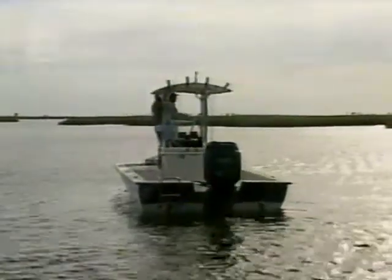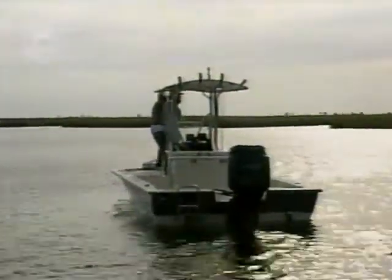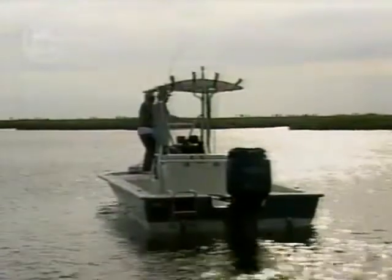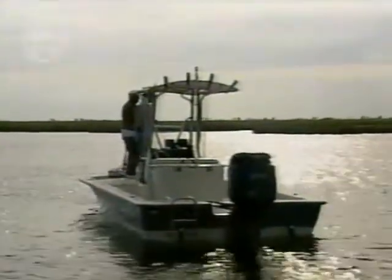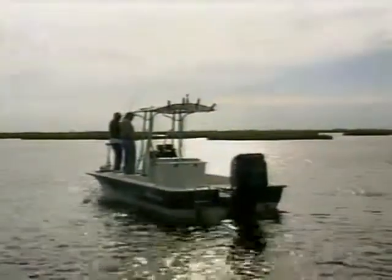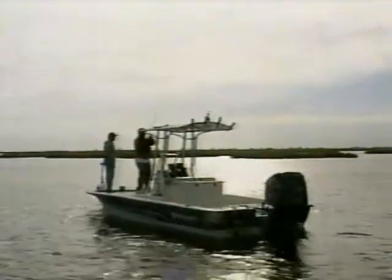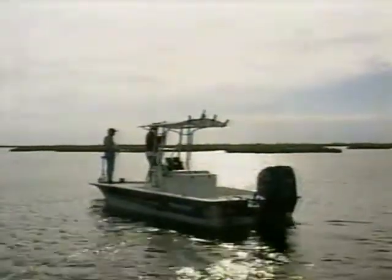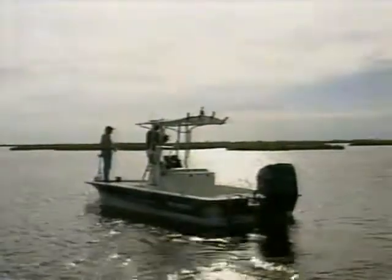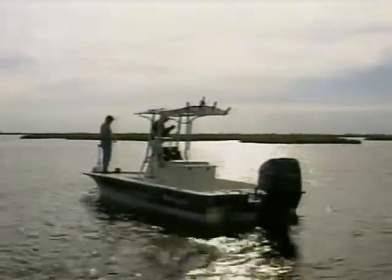Now this one keeps here. Yeah, there's a redfish. That's what I'm talking about. There's a redfish. I can see the red. You see him, huh? See the red. Yeah, let me take the trolling motor. Can you handle him, Marty? I don't think so, Dad. Huh? I might need some help. Can you handle him?